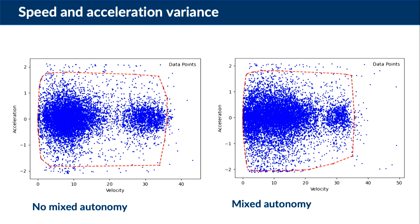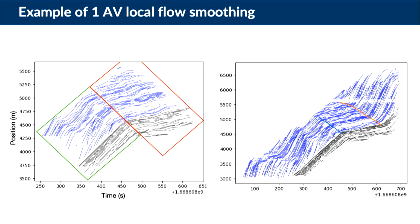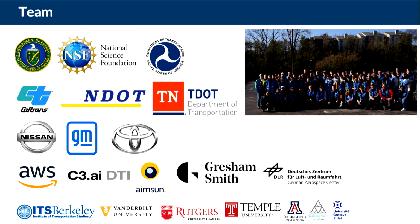The other interesting thing is you can see the variance of the speed on the freeways decreasing behind it. And finally, just my last picture, if you look at the low level of the trajectories, you can see the black trajectories behind the blue are much smoother, and that's what this technology does. And with this, thanks, I'm out of time. Thank you.